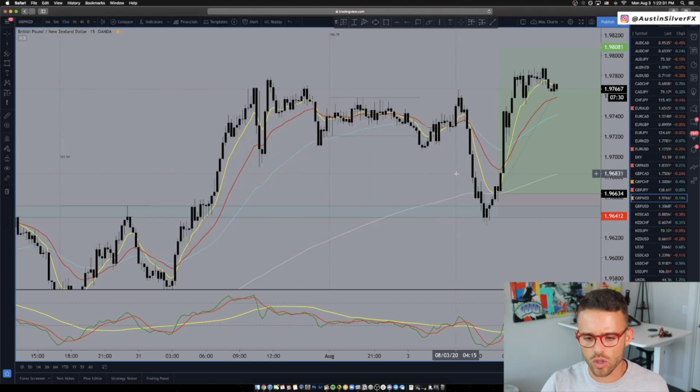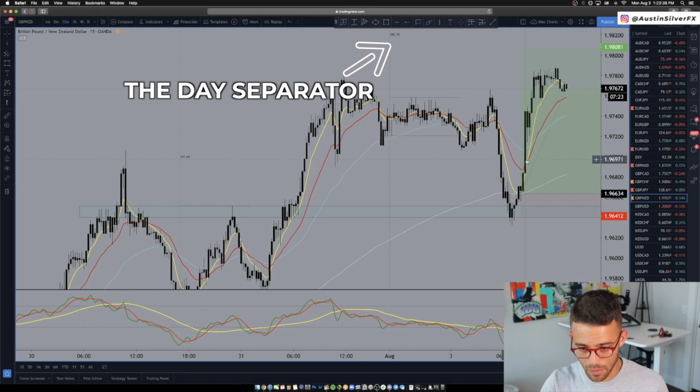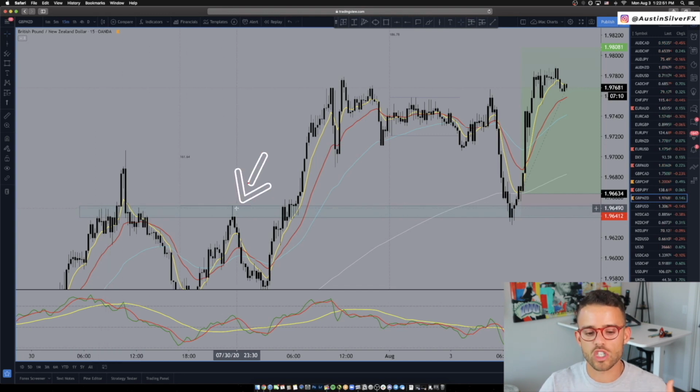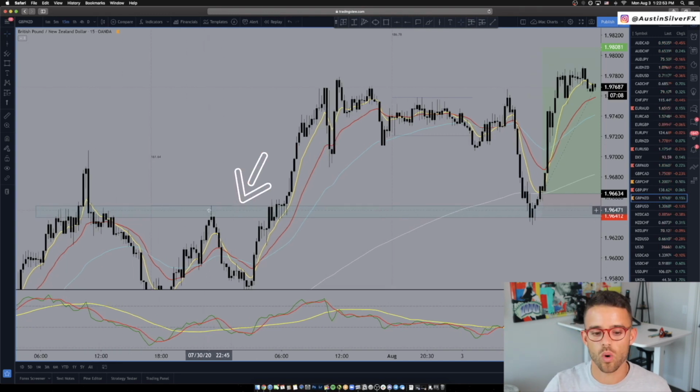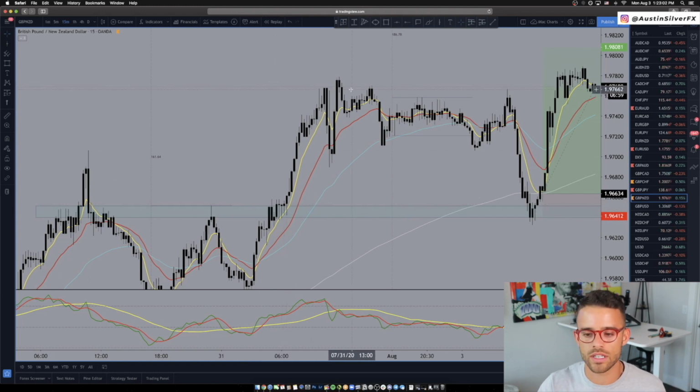So let's just take a look quickly here at the 15 minutes. So you're seeing these vertical dotted lines, that's the day separators. So you're looking at Monday, Friday into Thursday here on the far left. The zone set at Thursday's initial high at about 8:15, 9 o'clock, somewhere around 196.40, 196.50. That zone was respected during the Asian session here on Friday. That zone was retested when we went from the Asian session into the London session on Friday, and then it was used as support for a move higher into the afternoon.